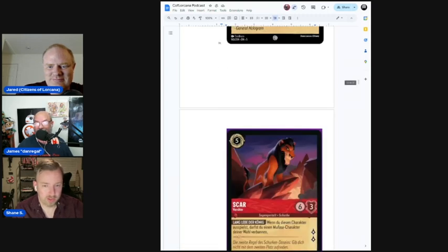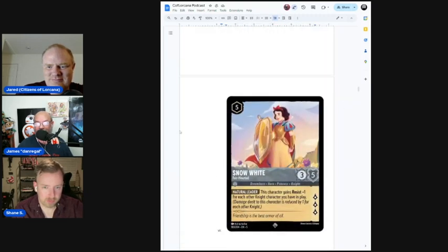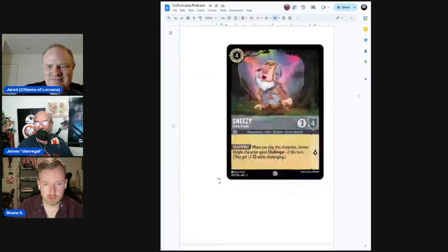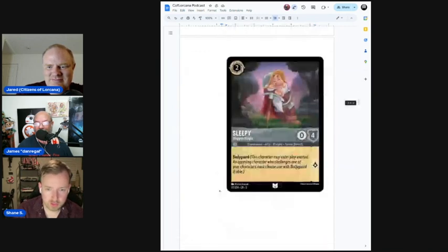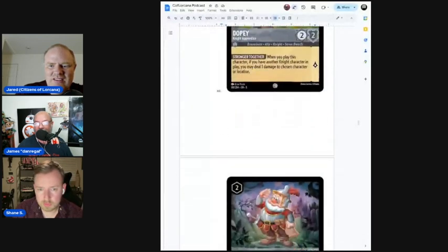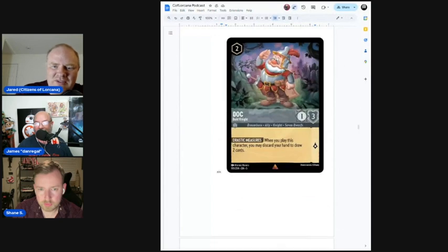It's awesome. There's that Scar. There's the Snow White, which is awesome. I think the art's awesome on that one. So cool. Nice. Aubrey Archer, shout out to Aubrey. And then we got all the dwarves again. Look at all these guys, all knights.